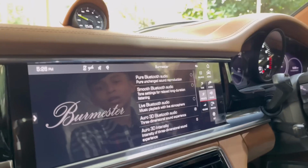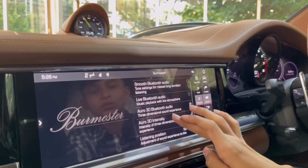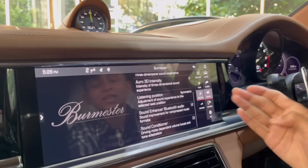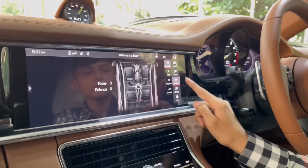And then these are the special Burmester settings. So pure Burmester audio, smooth, live, air, air 3D. Like there's so many designs. That's why you pay more for the Burmester. And this is obviously for your volume controls. Once more up.